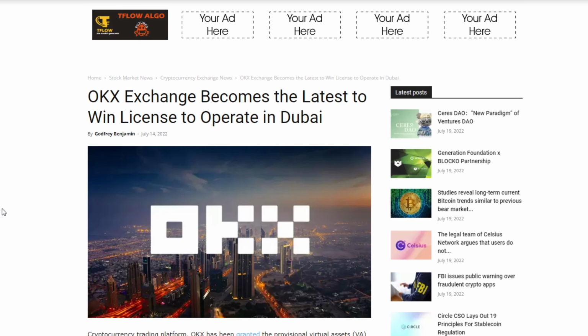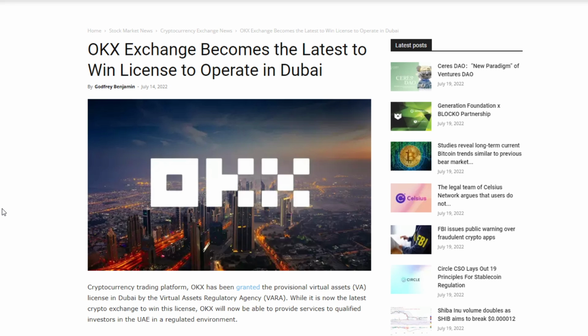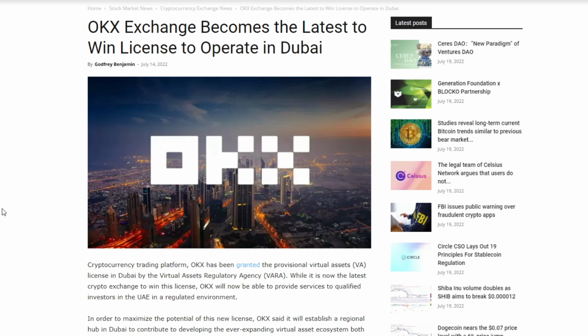Also in the news, cryptocurrency trading platform OKX has been granted the Provisional Virtual Assets License in Dubai by the Virtual Assets Regulatory Authority, VARA, which is now the latest crypto exchange to win the license. OKX, isn't there an OKEX? Okay, OKX will now be able to provide services to qualified investors in the UAE in a regulated environment. In order to maximize the potential of the new license, OKX said it will establish a regional hub in Dubai to contribute to developing the ever-expanding virtual asset ecosystem both in Dubai and globally.